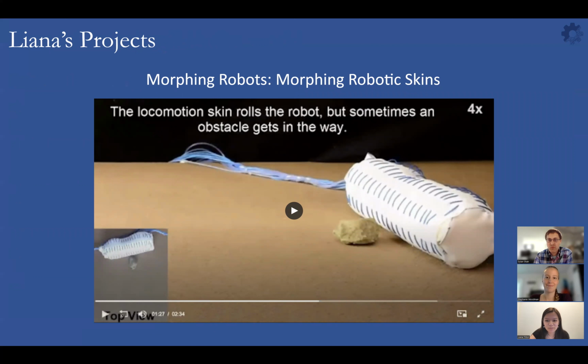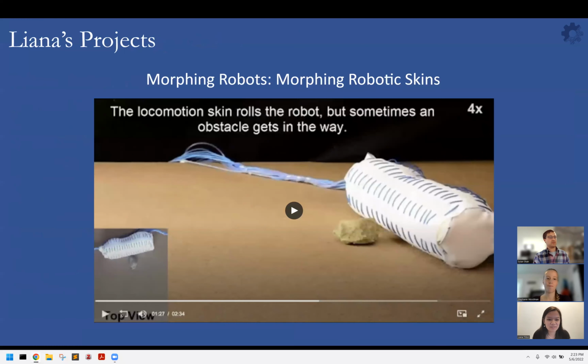Yeah, so zooming in on figure A of Dylan's past slide. This was the very first project that we did exploring this idea of shape change. We like to call this the Morphing Robotic Skins project. If someone could go ahead and play that, that would be great. Hopefully it plays on loop. If not, we can just keep replaying it.